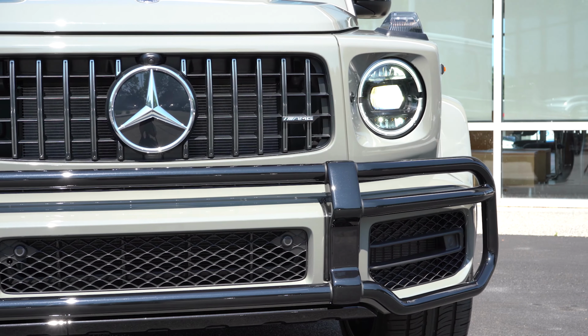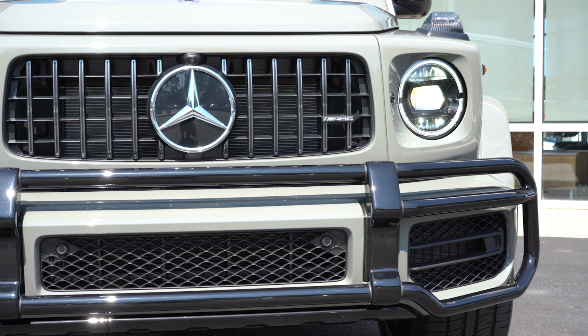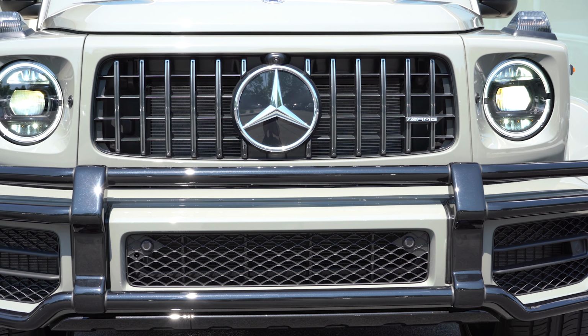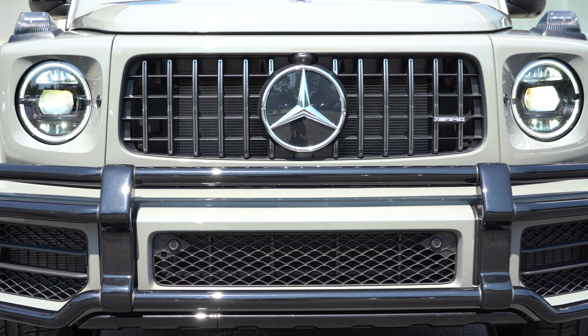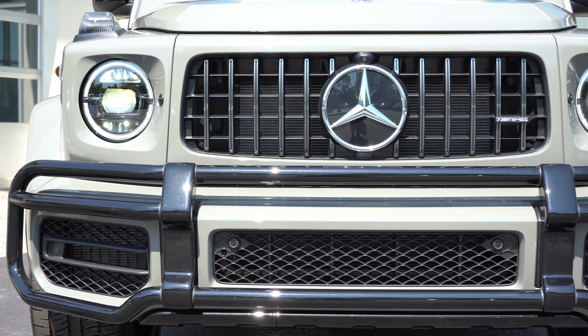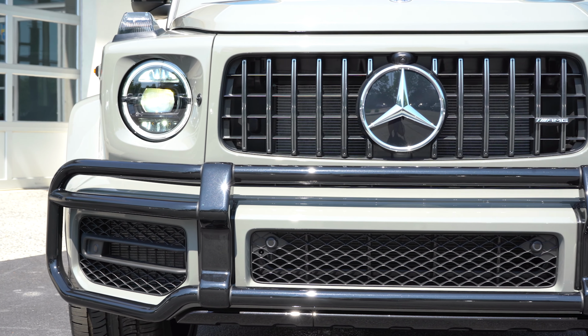AMG specific front fascia, of course, with that AMG badging found on the driver's side on the front grille there, definitely looks good. To the sides, LED headlights do come standard with headlight washers. You guys can see that kind of on the inside of those housings there. It definitely is pretty cool. Automatic feature coming with that.